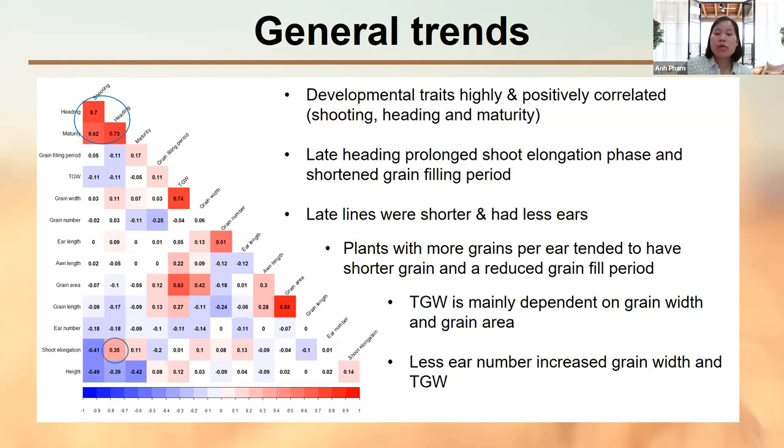Late heading also prolongs the shoot elongation phase and also shortens the grain filling period. Late lines were shorter and have fewer ears. Plants with more grain per ear tend to have shorter grain and a reduced grain filling period. 1,000 grain weight is mainly dependent on grain width and grain area. And a lesser ear number will increase grain width and 1,000 grain weight.